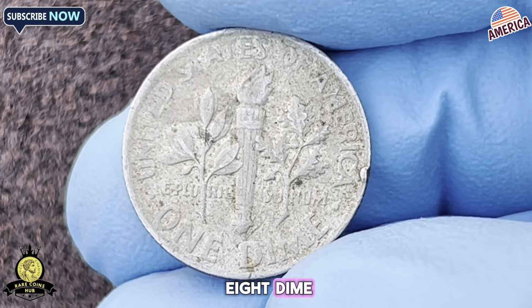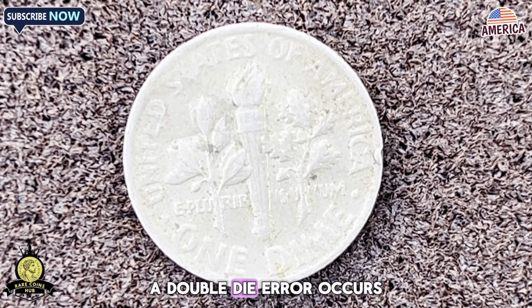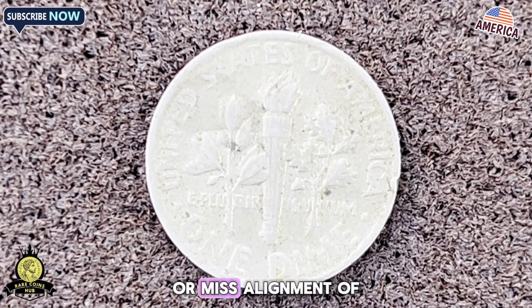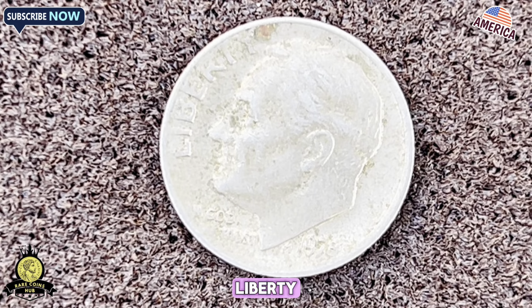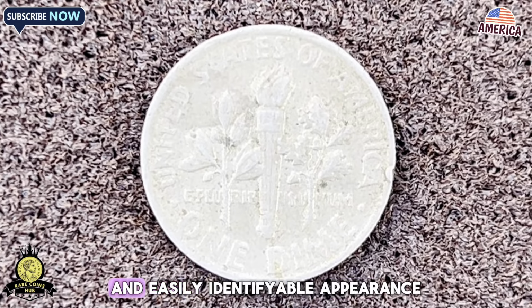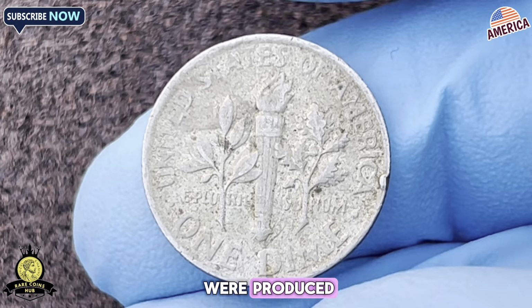For the 1978 dime, one such error occurred during the striking process, leading to the creation of a double die variety. A double die error occurs when a coin is struck twice by the same die, resulting in a slight doubling or misalignment of the coin's design. In the case of the 1978 dime, this error was most noticeable on the lettering of the word "Liberty" and the phrase, "In God We Trust." On these coins, the letters appear to be slightly doubled, giving the coin a unique and easily identifiable appearance. This double die variety was relatively rare, and only a limited number of these dimes were produced with this error.